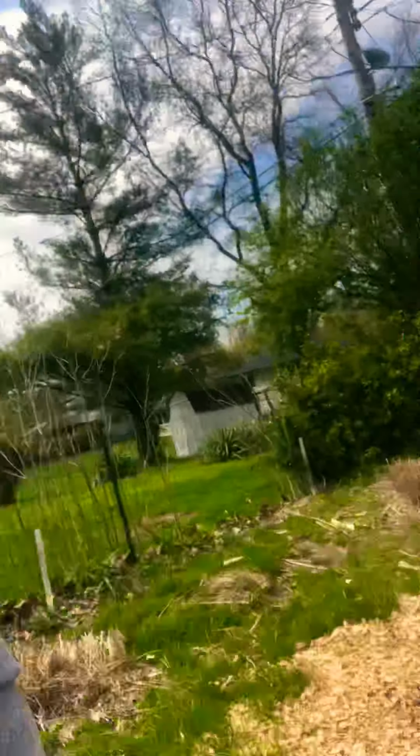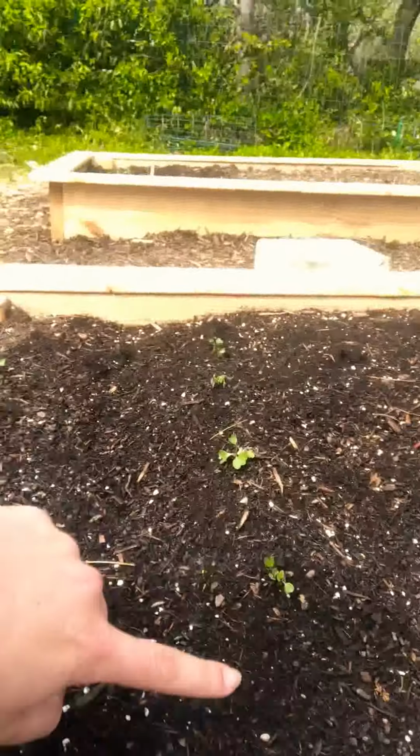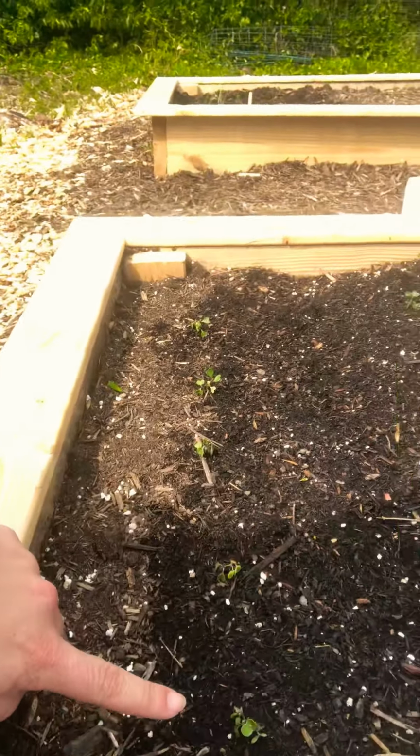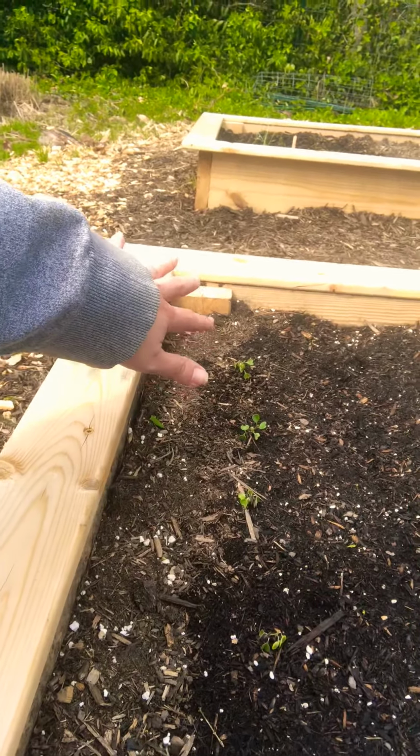But I wanted to show it to you because it made me sad, so I did a succession row with my kale just in case I lose some of them. So as you can see with the kale, they look good. But then this very last row here, they're kind of droopy. Some of them are good. They're fighting.